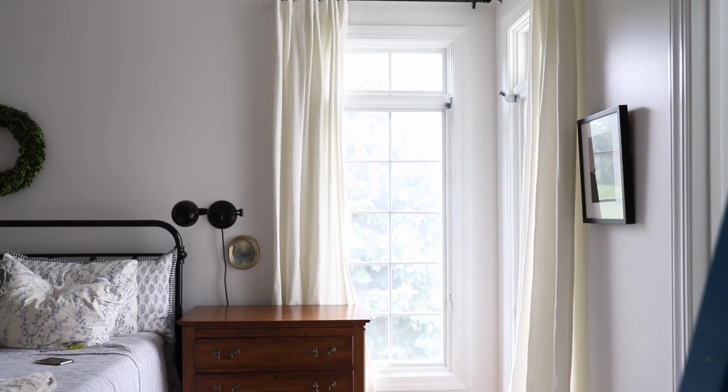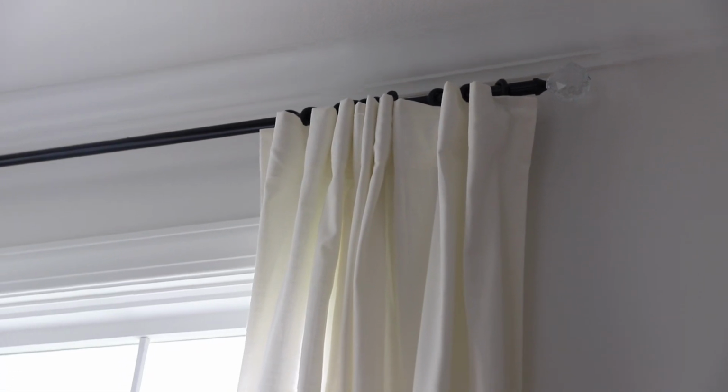I'm just showing you this one corner. I also did the other corner on Mark's side of the bedroom and it turned out just as well.